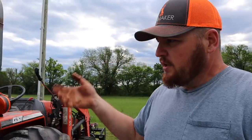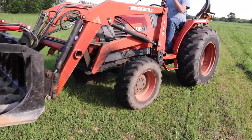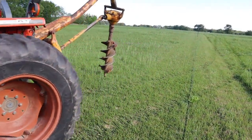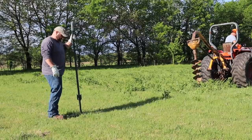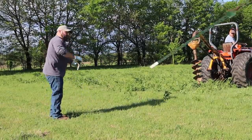Alright guys, so we just unhooked the 3-point tiller and we got the auger hooked up, so we're ready to roll. Worked pretty good? Yeah, works great. Looks awesome. Is it right there? Right here. I put my foot in it.